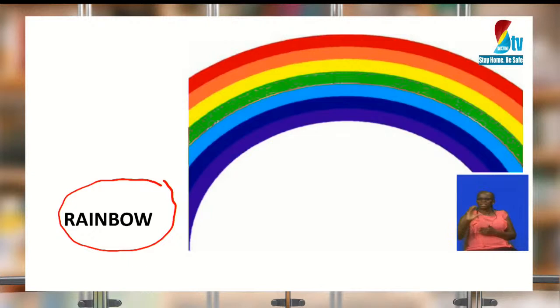Let us name the colors of the rainbow. Yes, we have the color red. We have the color orange. We have the color yellow. We have the color green. And we have the color blue. We have the color purple. Those are the rainbow colors.